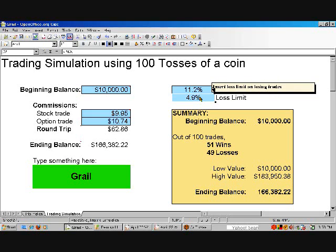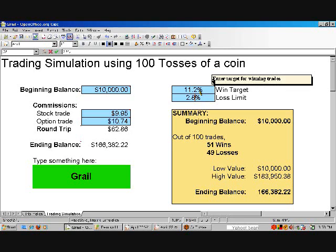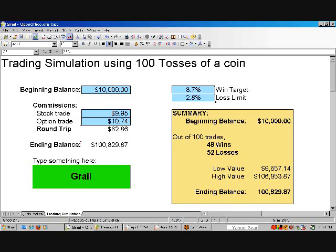Let's look at Citrix Online. I had a 2.8% loss possible. It was possible to lose 2.8% because of my married put, and what that trade in fact gained was 8.67%. Okay? Now, oh, looky there. We had more losers than winners.